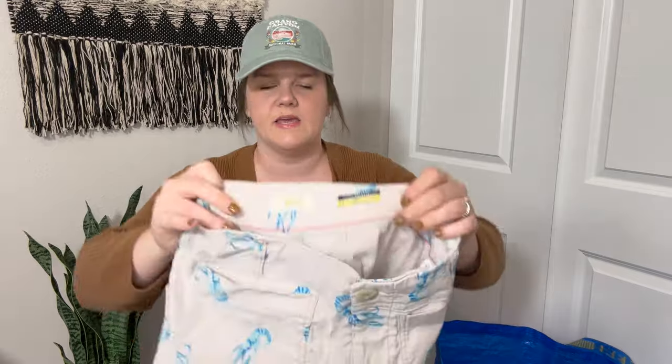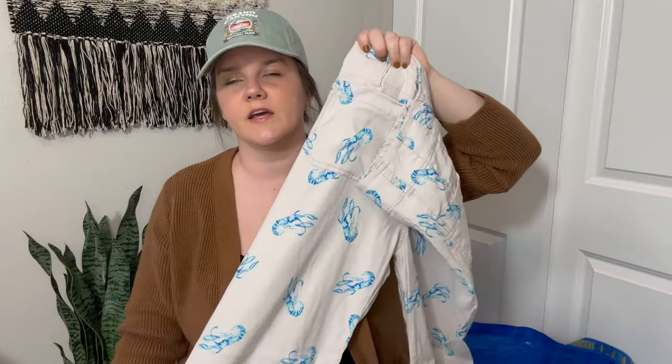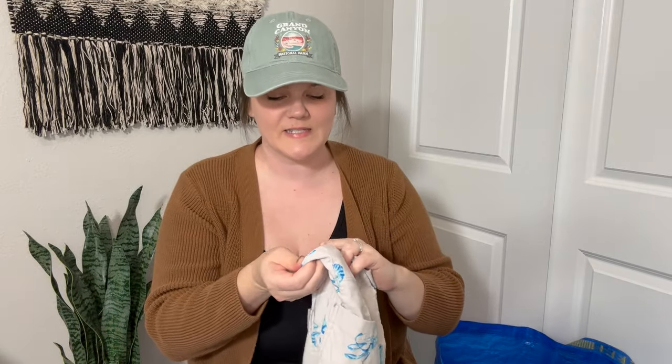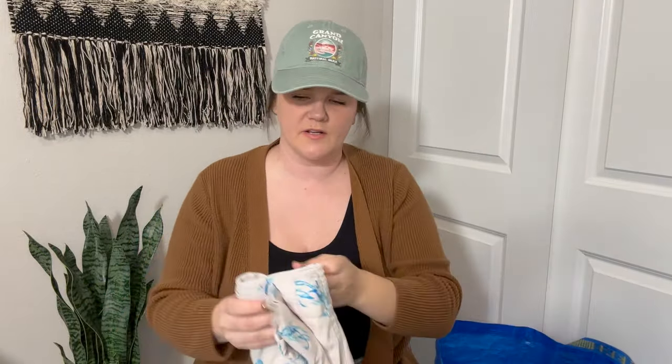Next is a Maeve Anthropologie Colette pants. This little lobster print is so precious and is kind of a bolo. I have mine up for 50. They are a size 25, so on the tinier side, but this style, it does go for a good amount. There were quite a few that have sold in the $50 to $75 range. And then the ones that are listed now, $50 to like $85 is what people are selling them at. But those were so cute.